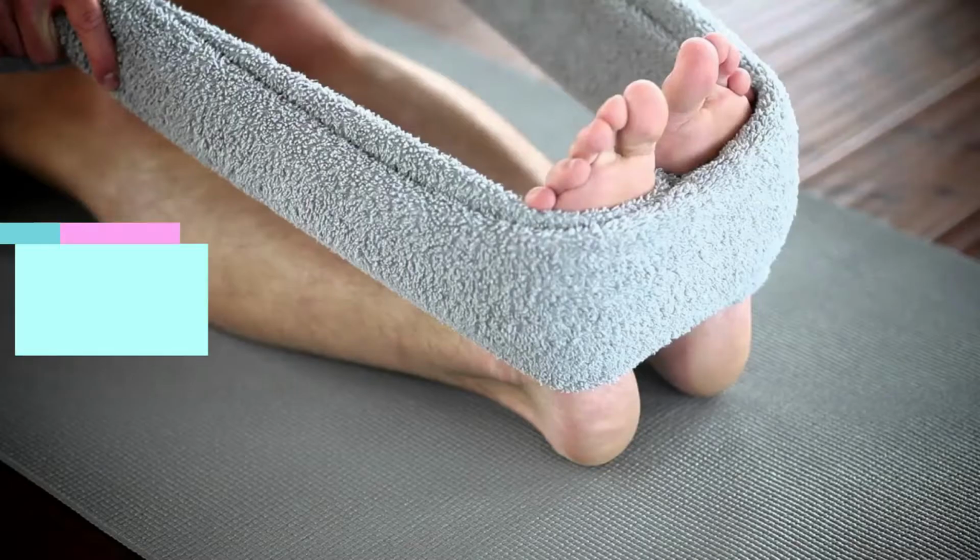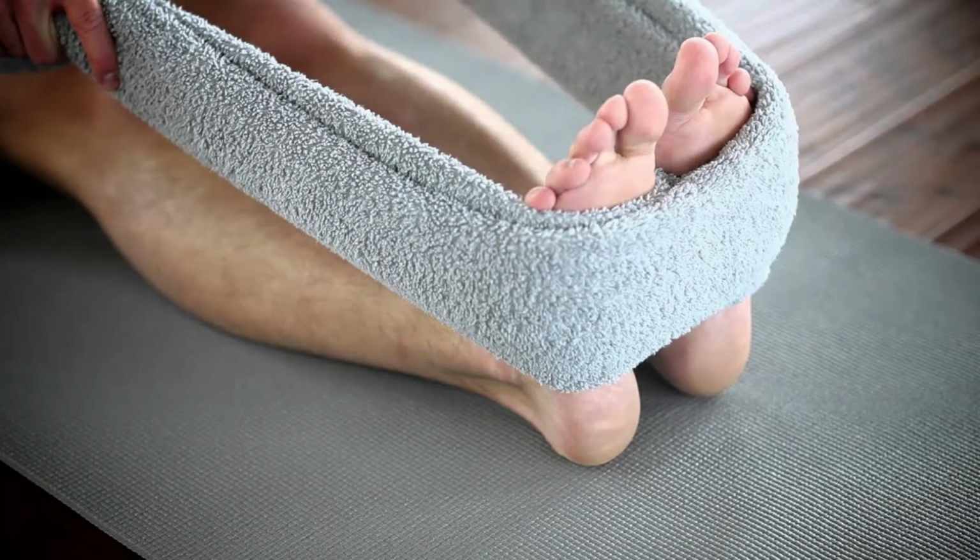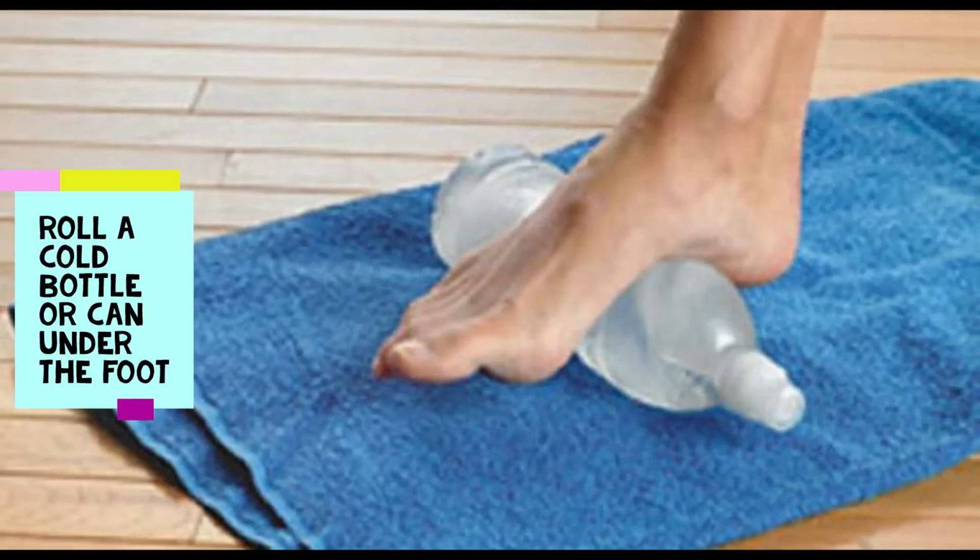To do this, place a towel on the pad right under your toes, pull back, and hold for 20 to 30 seconds. Alternatively, you can roll a cold can of drink under the arch of your foot. Stretching the calf muscle with a wall stretch can also help too. Place 2 hands on a wall, bend your right knee, push your left heel into the ground, and hold for 30 seconds. Switch sides and repeat.